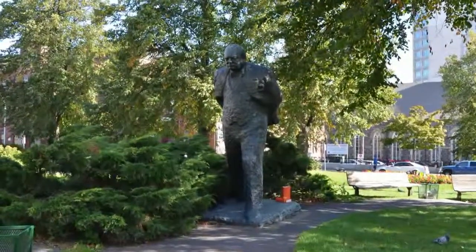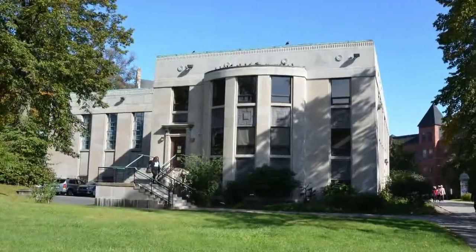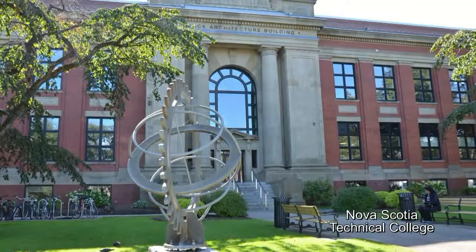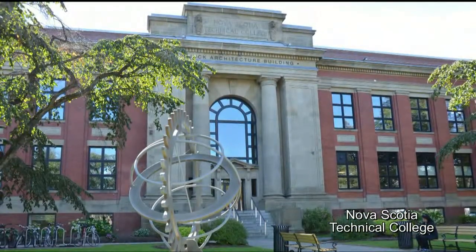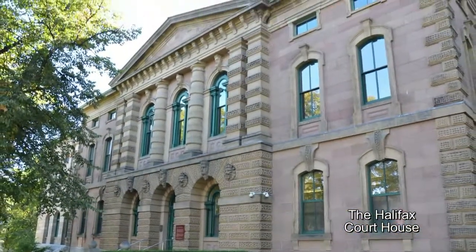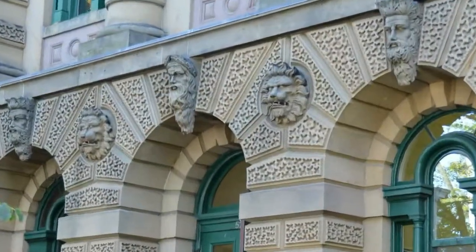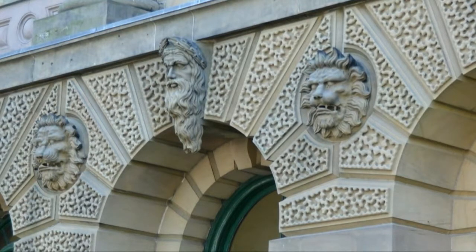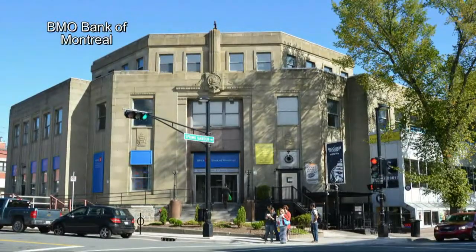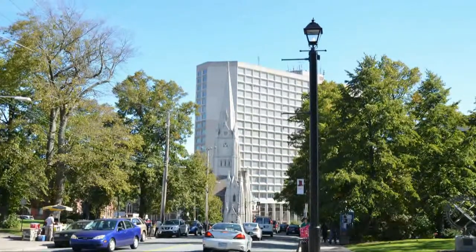Statue of Winston Churchill by Oscar Nemon. Nova Scotia Technical College. The Halifax Courthouse. BMO Bank of Montreal. In view, St. Mary's Cathedral Basilica.